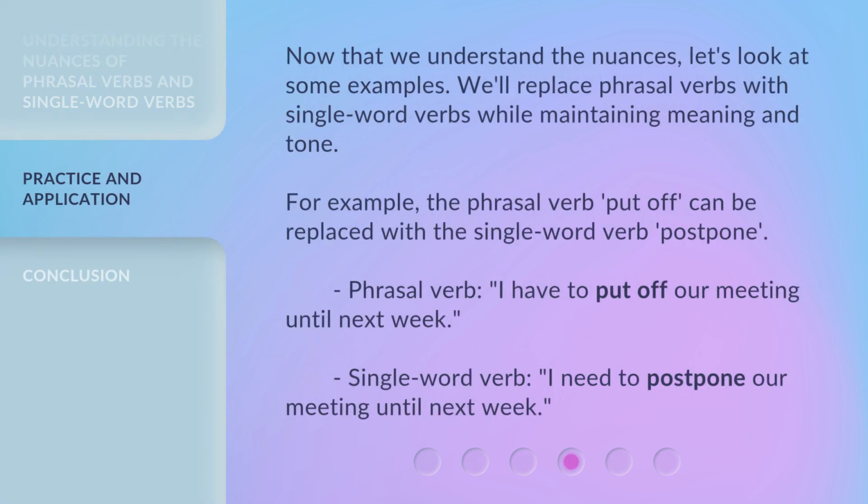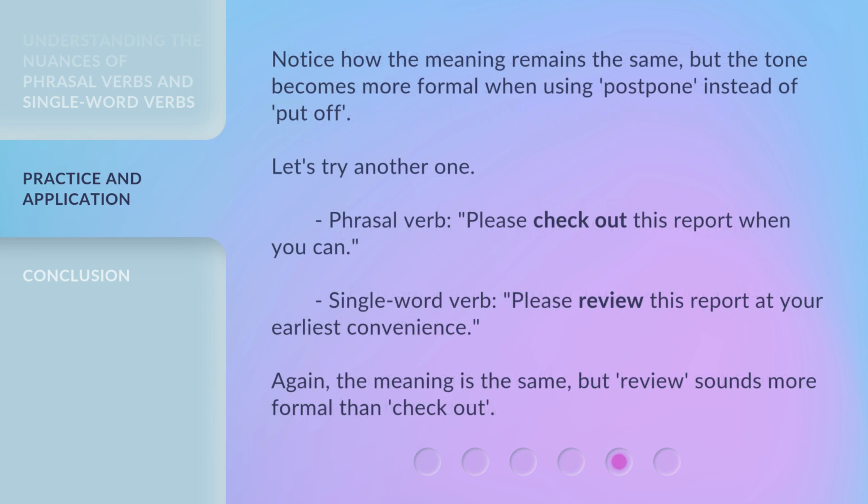Now that we understand the nuances, let's look at some examples. We'll replace phrasal verbs with single word verbs while maintaining meaning and tone. For example, the phrasal verb put off can be replaced with the single word verb postpone. Phrasal verb: I have to put off our meeting until next week. Single word verb: I need to postpone our meeting until next week. Notice how the meaning remains the same, but the tone becomes more formal when using postpone instead of put off.